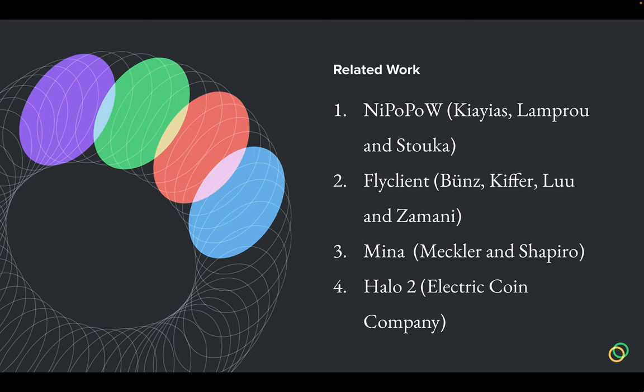And then there's also Halo 2, which is being worked on by the Electric Coin Company. The idea here is to use what's essentially a recursive variant of bulletproofs, which is an interactive proof protocol which doesn't have a setup, which is good because a setup is quite time consuming. But because of this, the prover and verifier are going to be linear in the circuit size. Intuitively, they each need to read in the circuit because they're not given a succinct description, which is what the setup gives you. So it's a little bit less efficient in that regard. And they also use a UTXO instead of an account-based model, which is also a different setting from the one that we're working with.